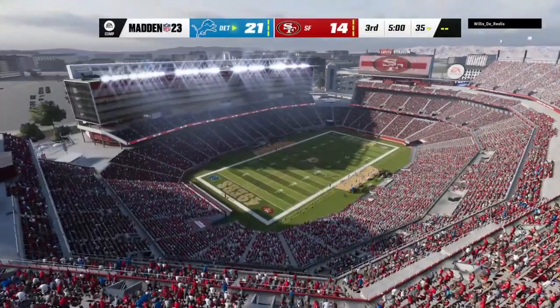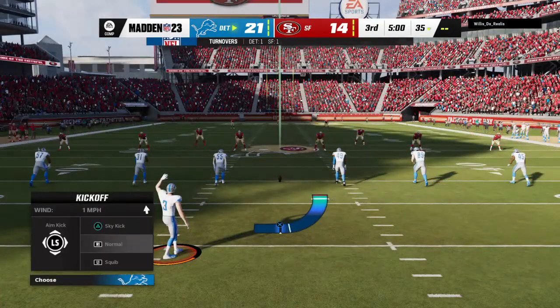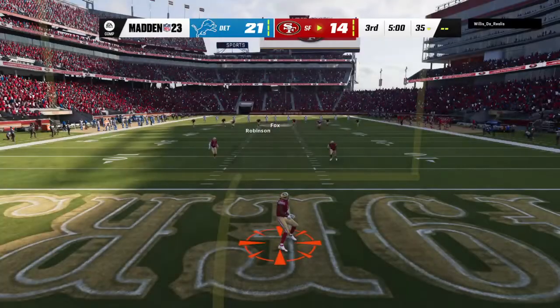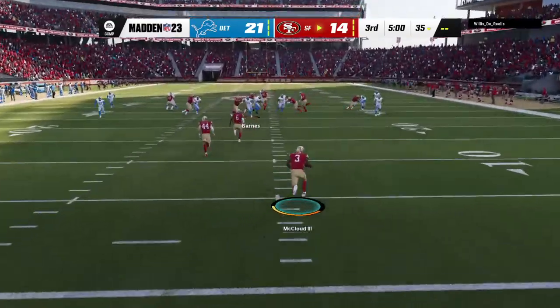And we welcome you back live now inside the booth alongside Charles Davis. I'm Brandon Gaudin, set and ready to rock for the third quarter. The 49ers going to have the football and trailing on the scoreboard as we get back underway on EA Sports.